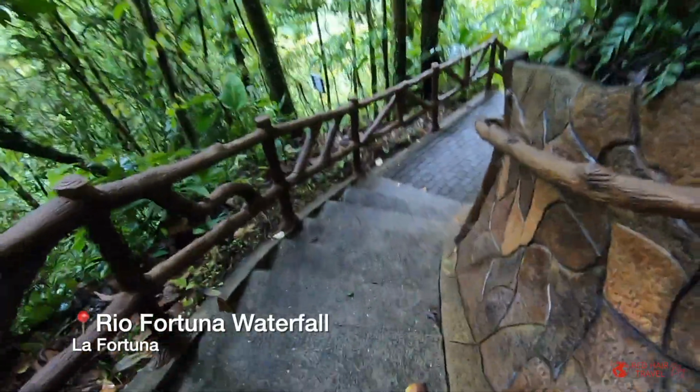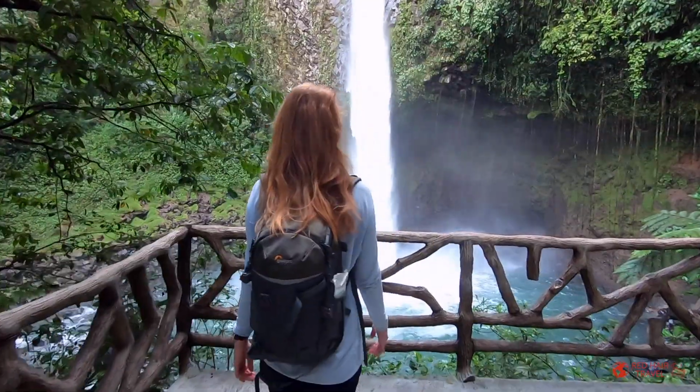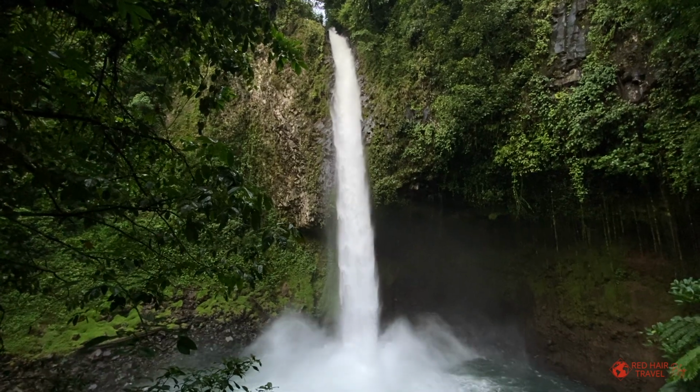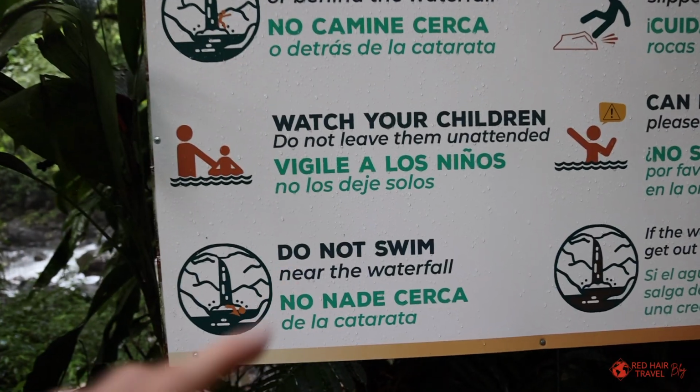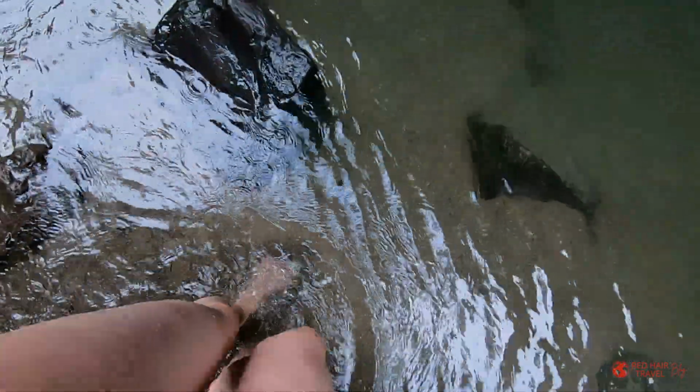Meanwhile, we walk down the 500 steps to see the spectacular Rio Fortuna Waterfall. It's located in the middle of the jungle and falls 70 meters down the green rocks. You can't swim near the waterfall, but you can try nearby in the river. It was so cold!